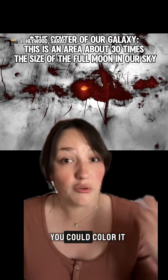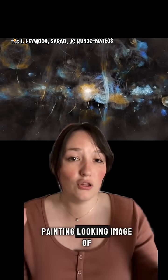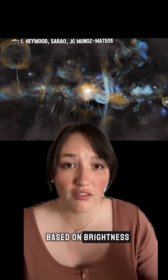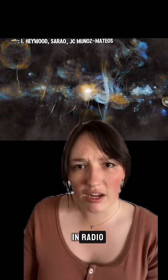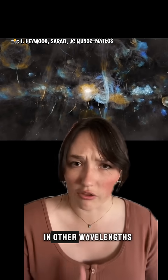If you wanted to, you could color it differently, like this, which is the most painting-looking image of space I have ever seen. Again, the color is based on brightness, they just used a different color map to do this. And as it turns out, when you look in radio, there is a lot of interesting stuff to see that you can't see in other wavelengths.